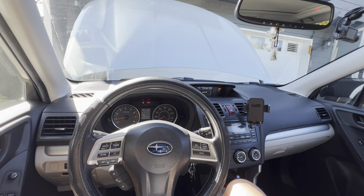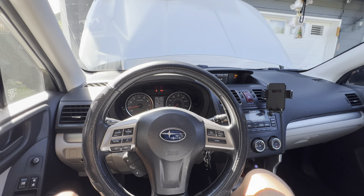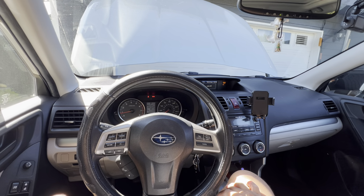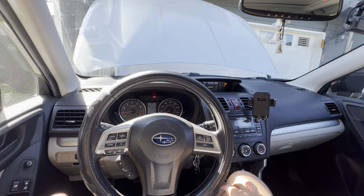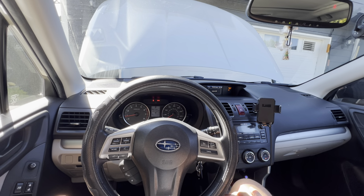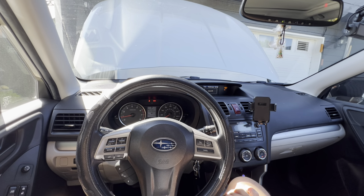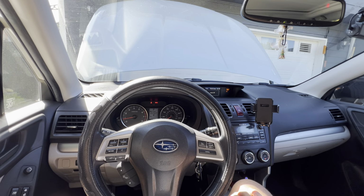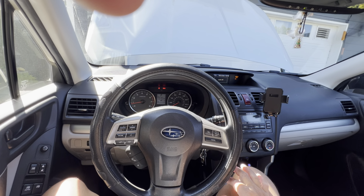Transmission changes, oil changes, coolant changes, brake jobs. I did the brakes on this when it was over 100,000 miles. It's pretty easy actually to do the brakes, so that was nice. The vehicle drives good. It's sturdy, it's fast, and it has no head gasket issues.